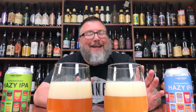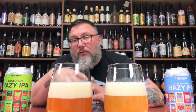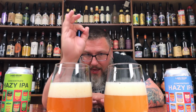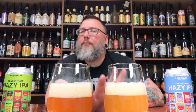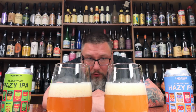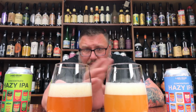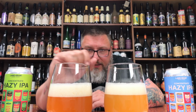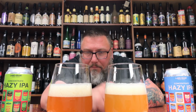I'm not going to lie to you, I thought the Centennial one, just because of the way my brain works, was going to come off darker than the Mosaic Citra Simcoe one. But it's slightly, ever so slightly darker over here. It might not even be darker. It might be just slightly more hazy over here, so it gives you that illusion of being a bit darker. But yeah, perceptually a little bit darker over here. The heads are very similar in color, again, just maybe a micron darker on this side. And there tend to be a few more stragglers, as far as non-compact bubbling, over here. So they look very similar as far as looks.